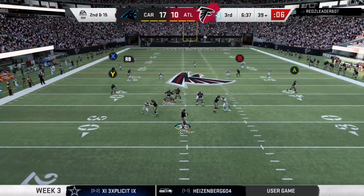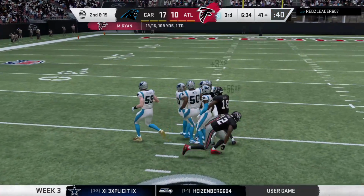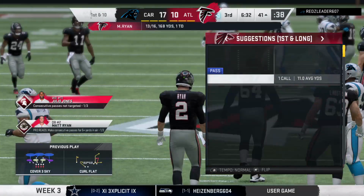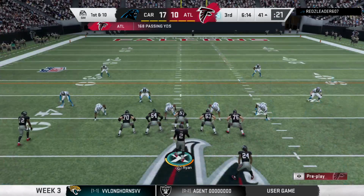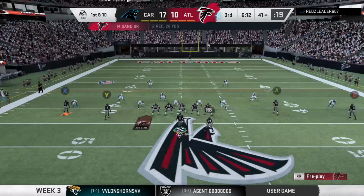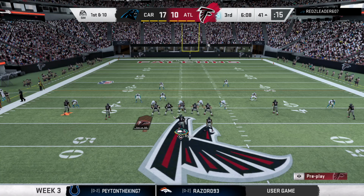On 2nd and 15 now. Ryan. Here's Sanu on the catch. And they're going to have another first down as the tackle's made at the Panthers' 41-yard line. With that grab, he now sits at 200 for his career, and maybe more importantly, a first down.